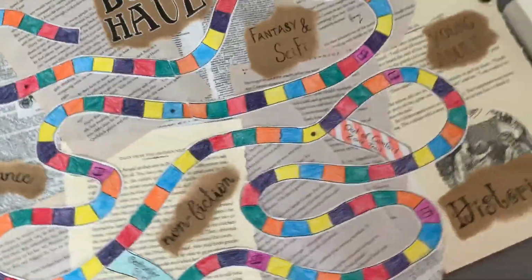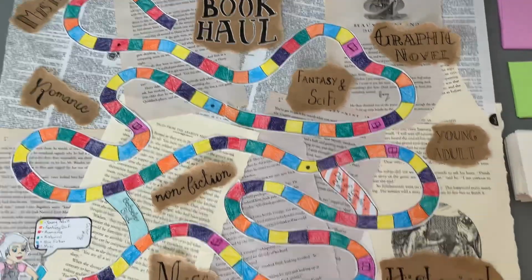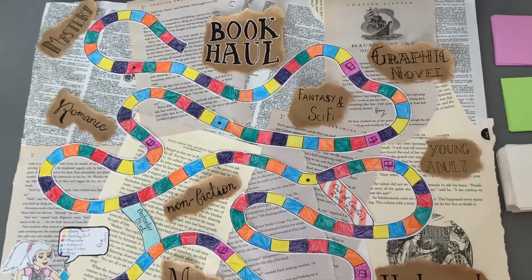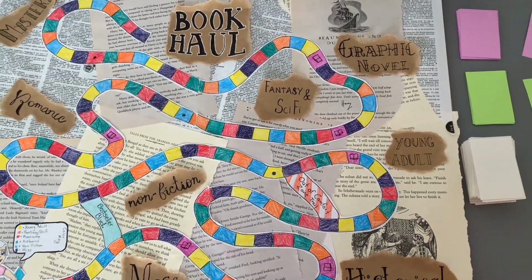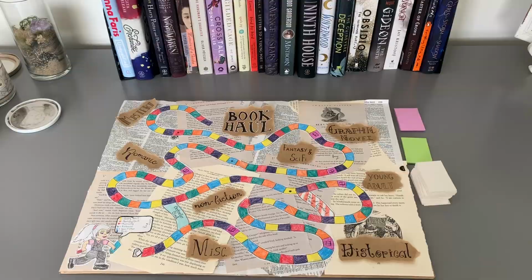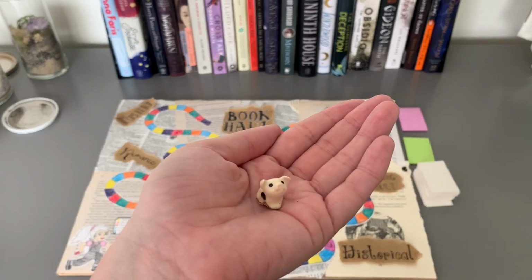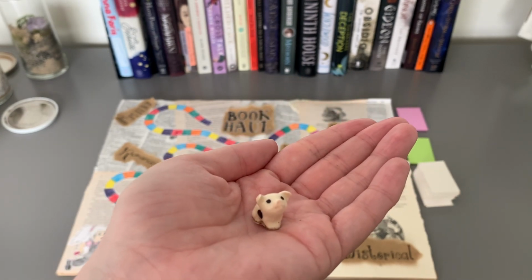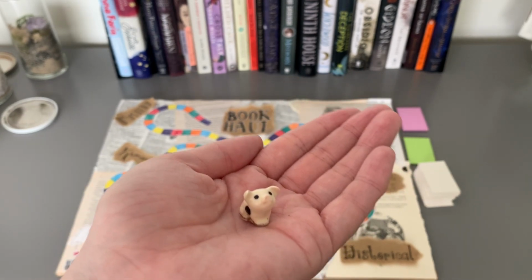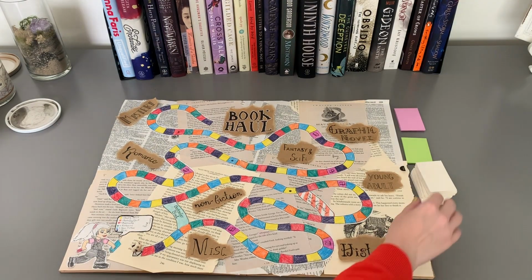I'm open to suggestions, and I would really love as we go along to continue to build more challenges together. Any ideas you have are totally welcome. But yeah, let's actually play this thing. I'll be moving across with this adorable tiny porcelain pig. This will be our avatar moving through Litland. Put that at start.